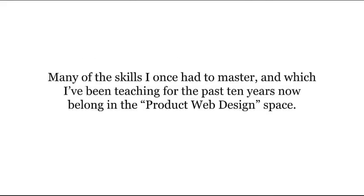So this is the simple fact. Many of those skills that I had to master back in 1994, right up for the next 10 years or so, and the skills we were so proud of, and those skills that I've been teaching for the past 10 years, many of those actually belong in the product web design space, not the marketing web design space.